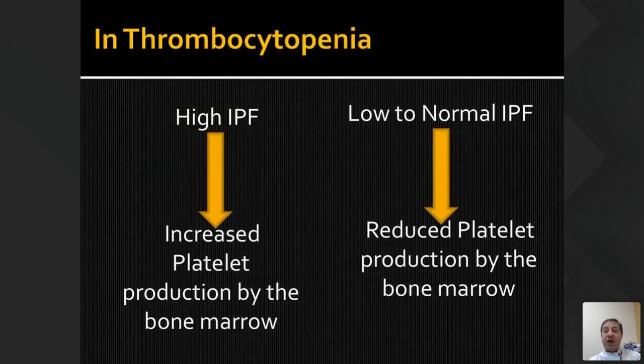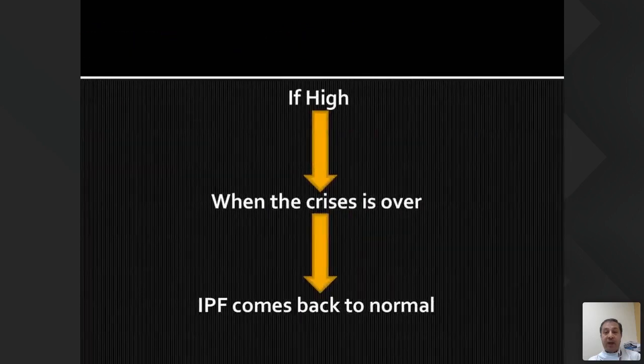All right. So if you have a higher immature platelet fraction, that means there is increased platelet production by the marrow. Or in other words, it is also telling you that a lot of these platelets are getting destroyed in the peripheral blood. On the contrary, if you have a low or normal IPF, it indicates that the marrow is not producing an adequate number of platelets, and it may not be something affecting the periphery. So when the crisis is over, the IPF should come back to normal. That is one point to be kept in mind.